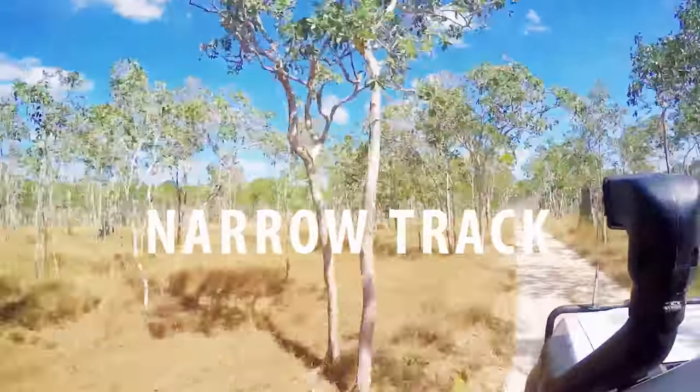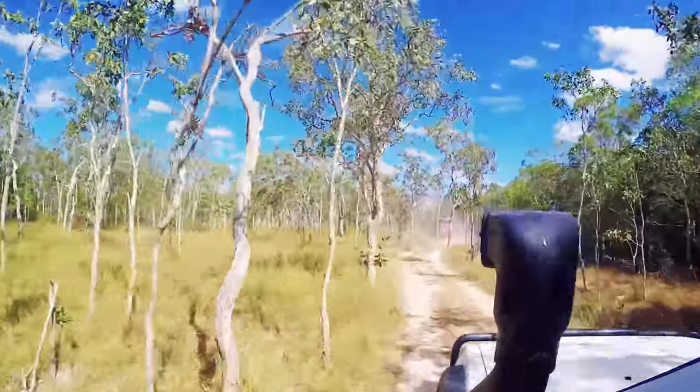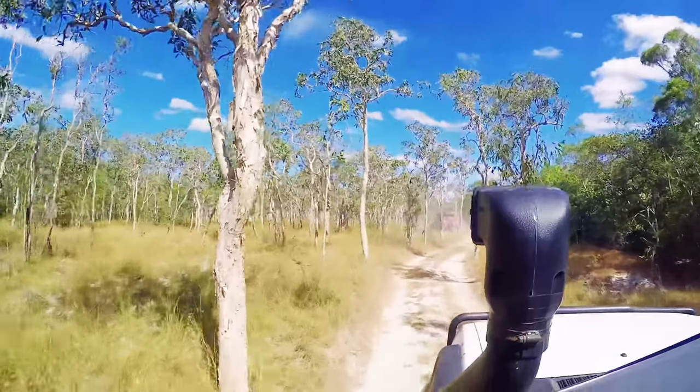Once out of Lakefield, we followed this narrow track to set up camp for the night. It was a quiet spot and did the job.